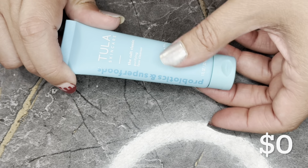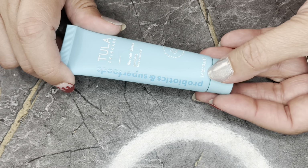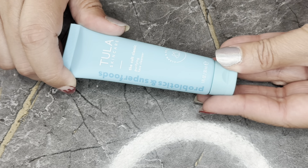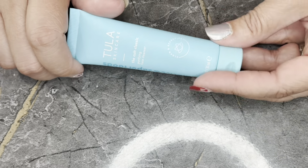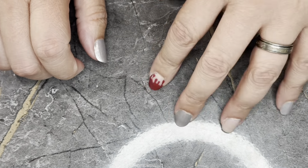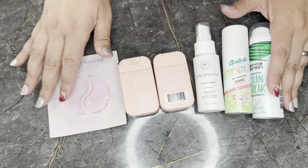Last item is from Tula. This is the Cult Classic Purifying Face Cleanser, 1 fluid ounce. Ulta nor Tula sell it in this size, so therefore it's zero value. All right, that's all the items. Let's zoom out.